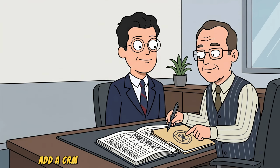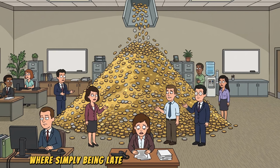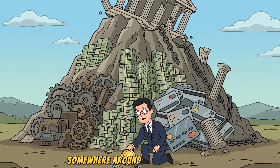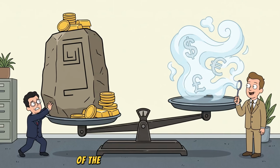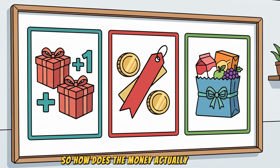Add a CRM at 300 to 500 dirhams per agent per month, an accountant, and corporate tax registration, where simply being late carries a 10,000 dirham penalty. Run a 10-agent shop, and your fixed annual cost lands somewhere around 1,000,000 dirhams before you have paid 1 dirham of commission to one salesperson. Which gives us rule number 1 of the Dubai brokerage business. Your costs are contractual, and your revenue is optional. So how does the money actually come in?